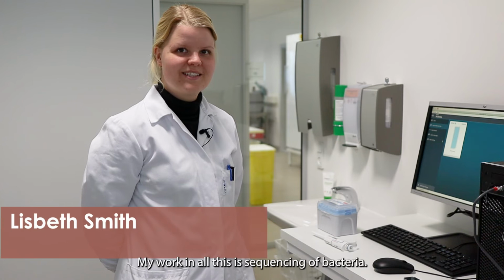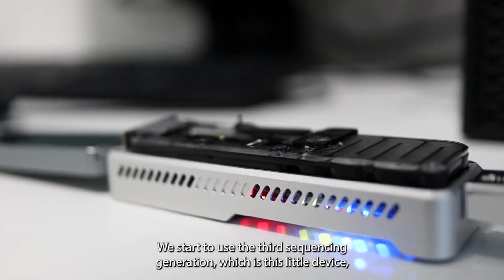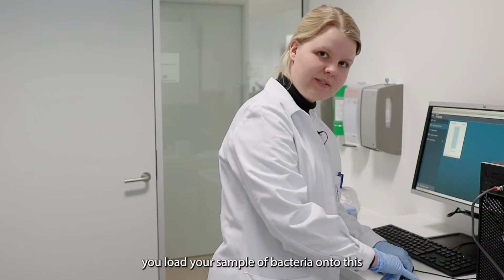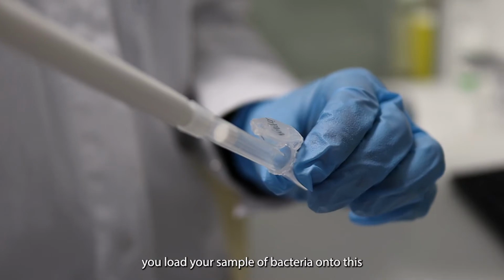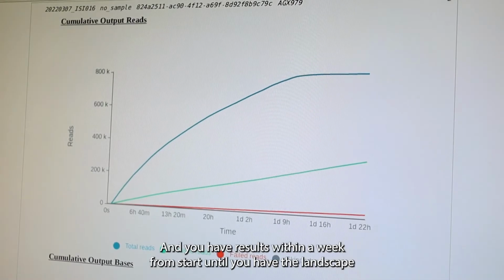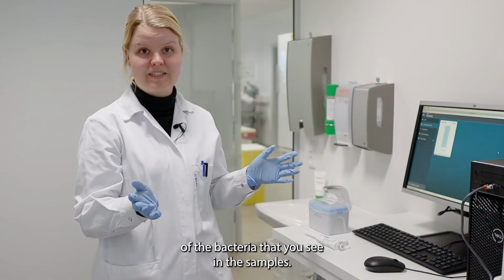My work in all this is sequencing of bacteria. We start to use the third sequencing generation, which is this little device. You load your sample of bacteria onto this port here and can have the computer analyzing it right away. And you have results within a week from start until you have the landscape of the bacteria that you see in your sample.